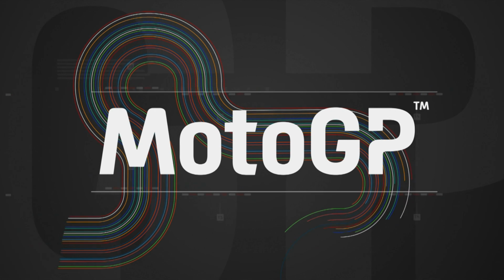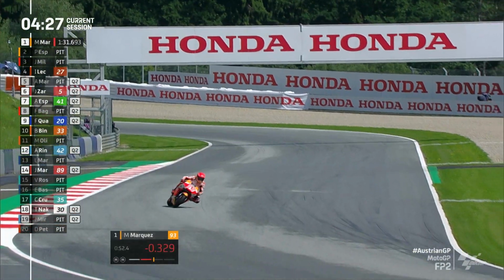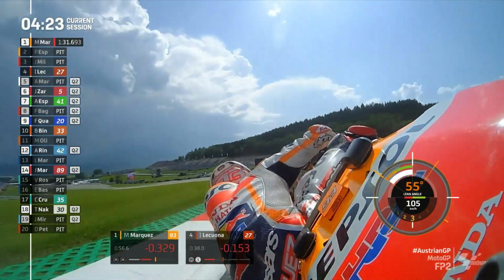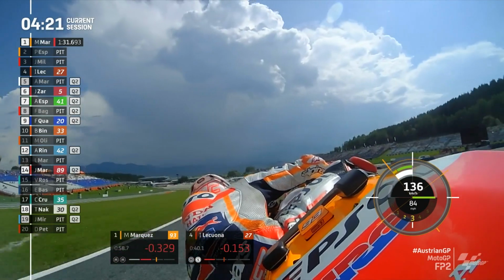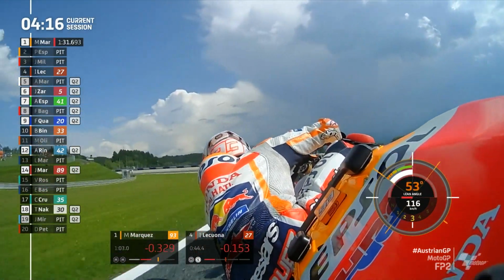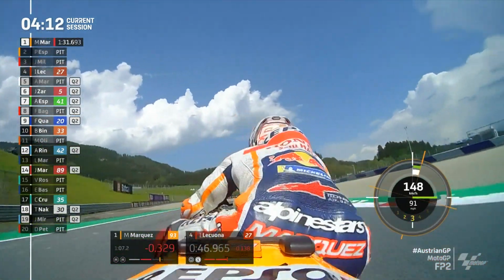Johann Zarco went out with a brand new set of soft wets. I don't think it's really going to be too long before he screws those tyres up, that's for sure. Marc Marquez then up again in Sector 2. We'll keep an eye on Iker Lecuona's lap time with those slicks on. He's about to come through Sector 2 now, the number 27, and is up still.